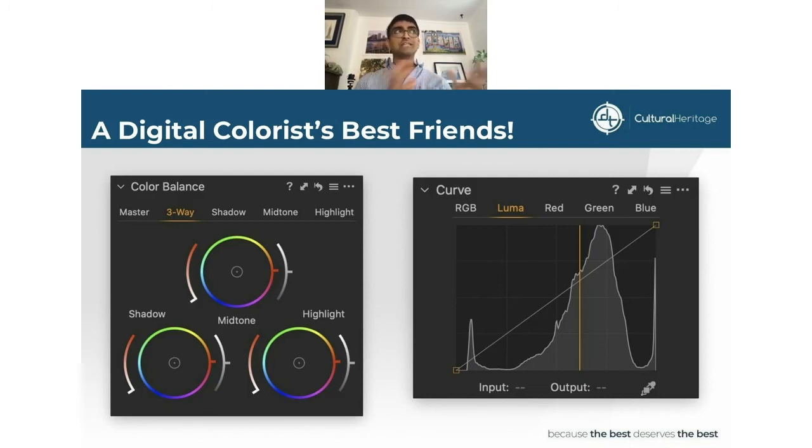If you try and do this with levels or with curves, you'll maybe get the result you want, but you'll also run into issues with changing your contrast, all right? And on the flip side, if you want to change your contrast without affecting your color, the LumaCurve is what you want to use for that. So the LumaCurve will change your contrast without changing your color.